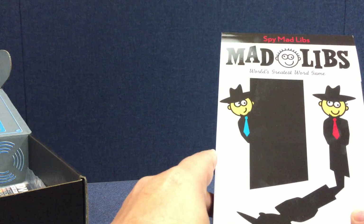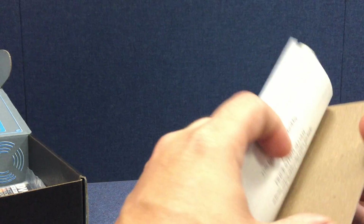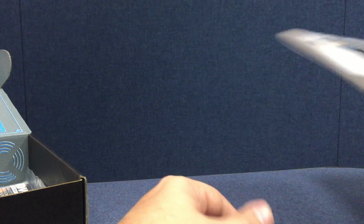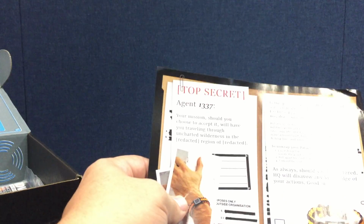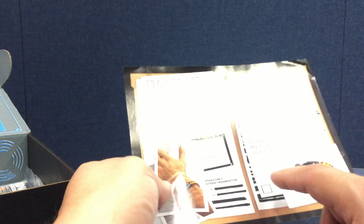A Spy Mad Libs pack. Again, that one, not in and of itself super amazing, but I've got an 8-year-old daughter, and we're gonna have some fun playing some Mad Libs. You get, basically, a rundown on how to use the bracelet.